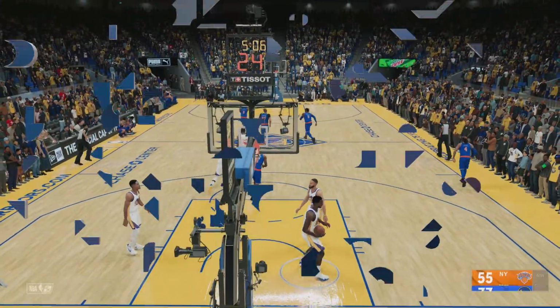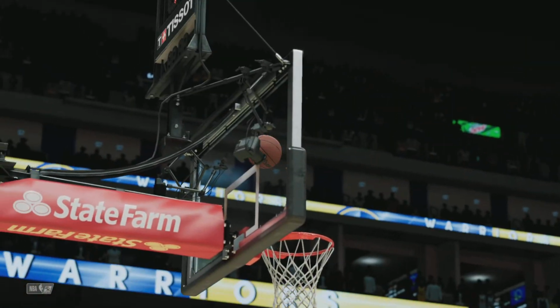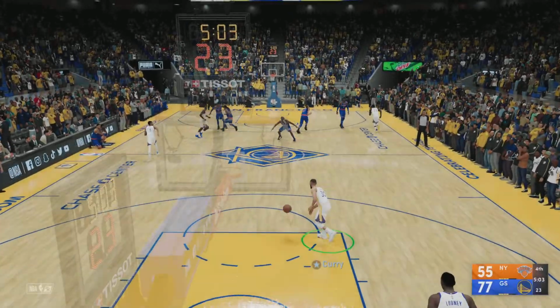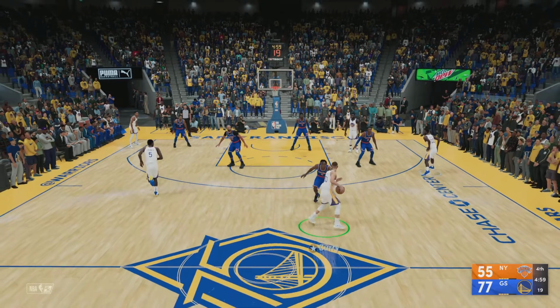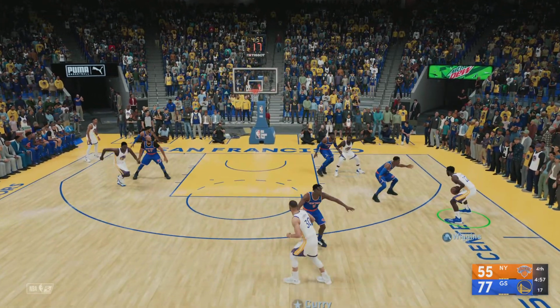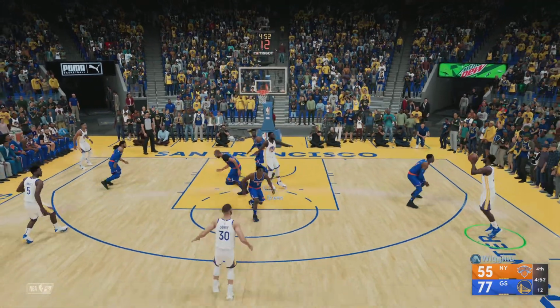Oh my gosh. That was a skyscraper layup. The teardrop. Fourth quarter of basketball. We're about a minute into it. Curry passes to Wiggins. Fires from deep. Oh my god. But three.